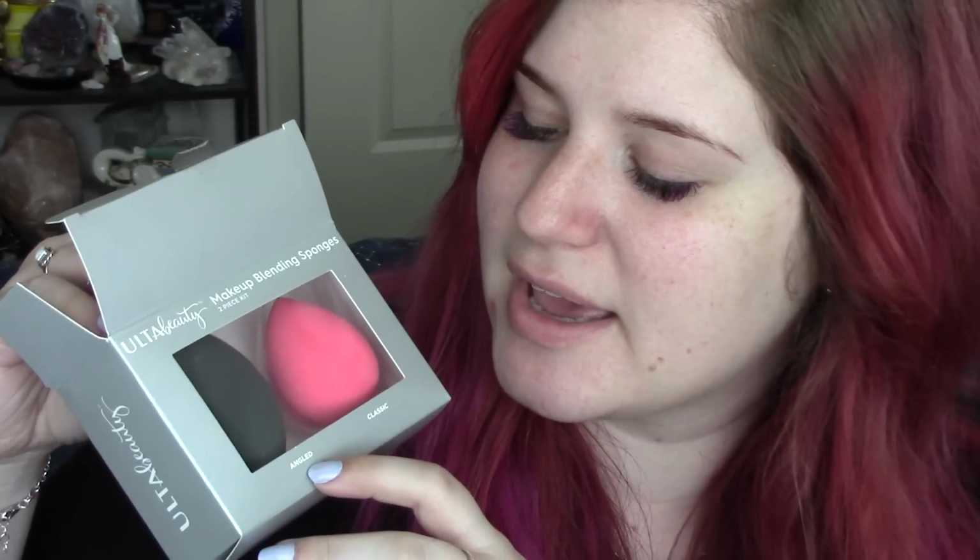So there are 2 different types of sponges. The kind of grayish charcoal colored one is the angled, and then the other one is the classic pink one. So this is what the packaging looks like. I know a lot of you have tested out similar sponges of Ulta's brand and you've really liked them, so I'm excited to try them out for you guys.